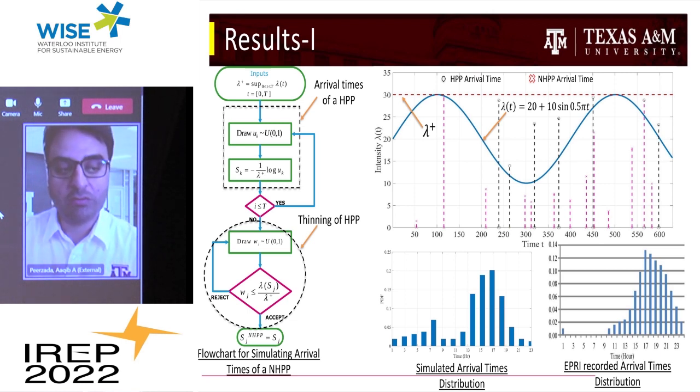Once we have a vector of arrival times from a homogeneous Poisson process, we accept some of those arrival times and reject others, based on the acceptance probability, until we end up with a vector which is a subset of the original vector that we started with. And that vector gives us the arrival times of the non-homogeneous Poisson process.